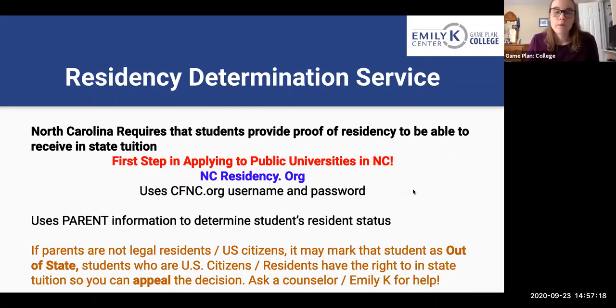I do want to point out that if you are a citizen, but your parents are undocumented, you do qualify for in-state tuition, but the form is going to determine that you're out of state initially. So if that is the case for you, we can work with you to ensure that that is corrected. You just have to go through a couple other processes.